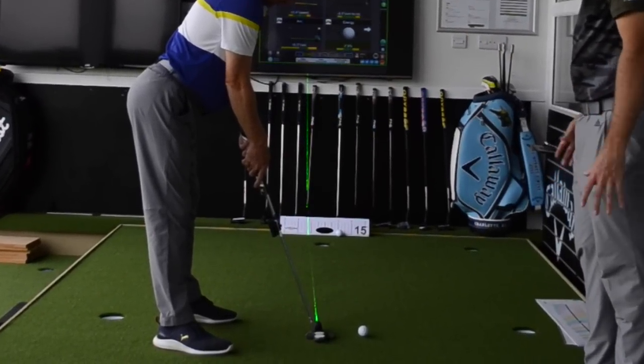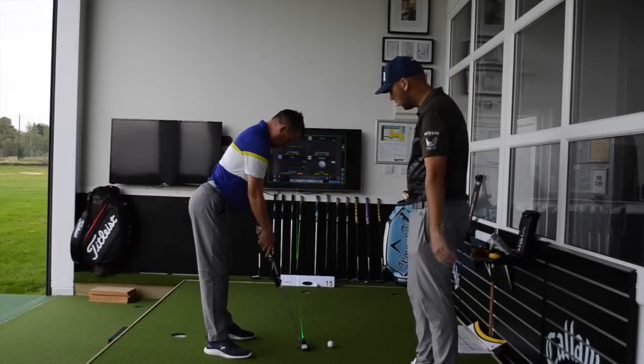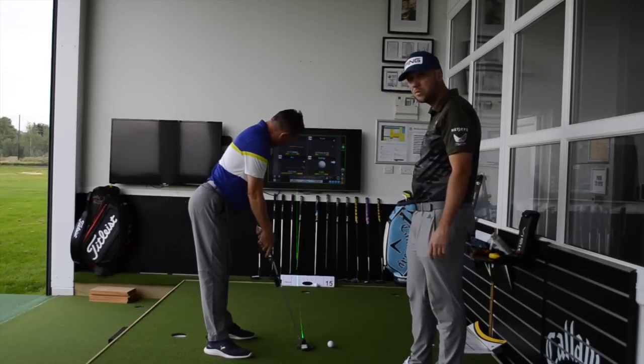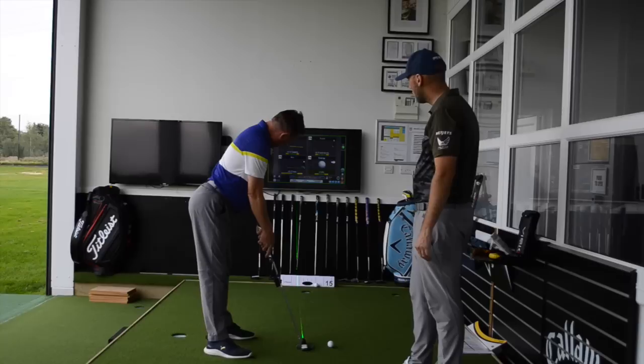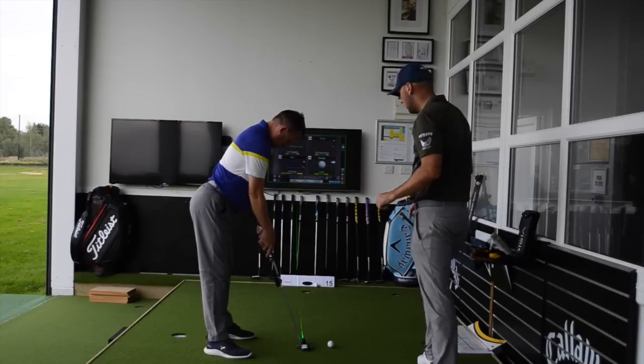And we can see there when Dave sets up the ball, even using the line, we haven't got a cross on the ball. You can see Dave's aimed that one up slightly left. So we're going to change the ball, one with a line on the back, and we're going to see if that helps him or if he's still struggling to align that putter.